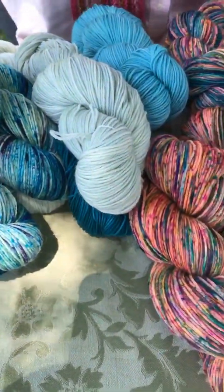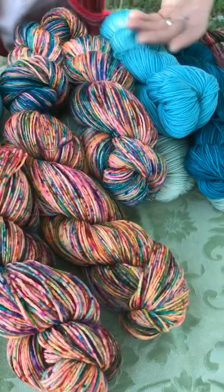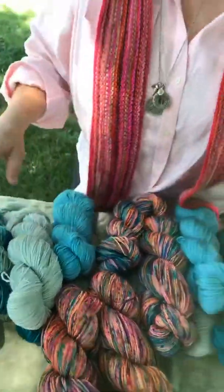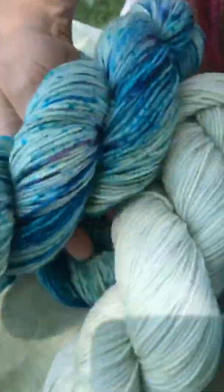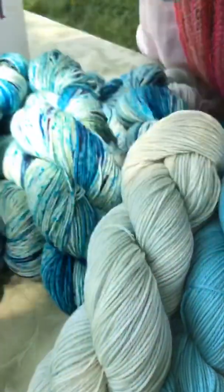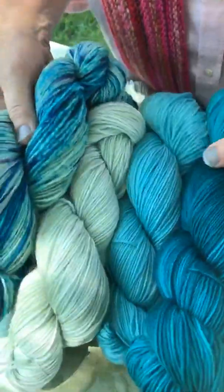I went in a direction so that you could get several solids and a speckled, and you could do whatever you want with combinations. Like, let's say, okay, so I want to show you that these 4 are totally related. This color is in there that you can see, but you can also see that that color is in there, and you can see that that color is in there. So they are really connected.